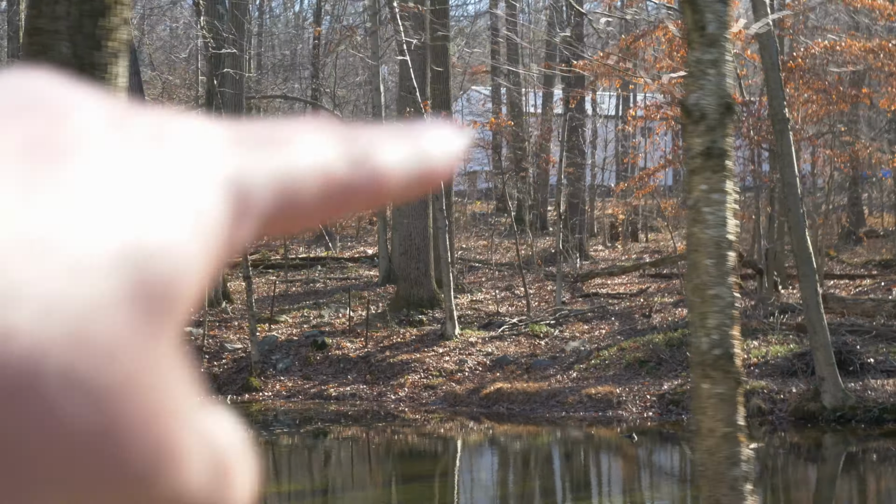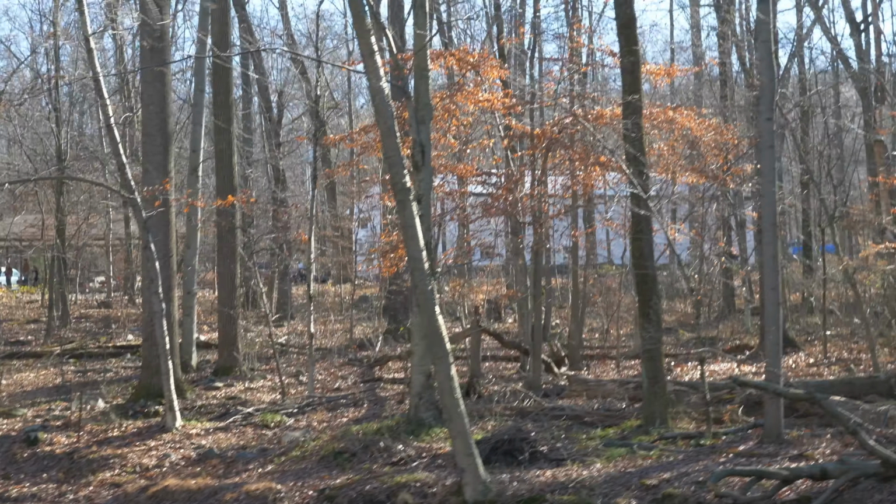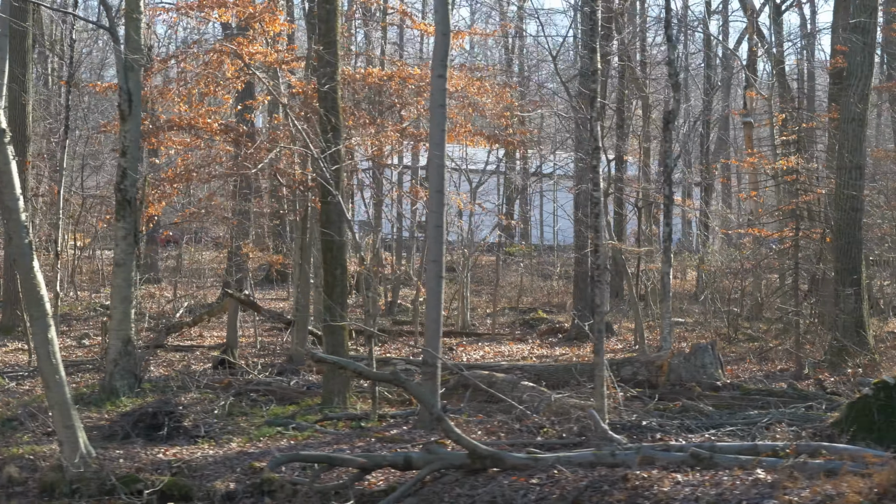And that white building in the back there, that's where we're going to be going. Check out that awesome model train layout.